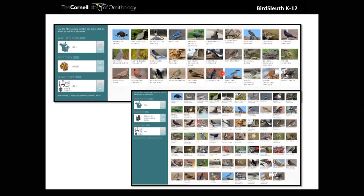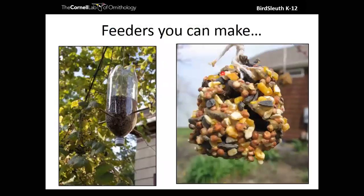And so this is another online interactive that provides that inquiry opportunity for kids to compare and contrast, or potentially form a hypothesis and predict what birds they're likely going to see. And that's what we're all about here with the citizen science, is formulating that authentic scientific inquiry process.